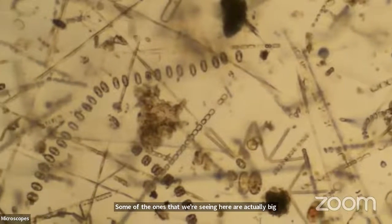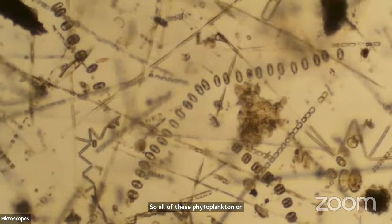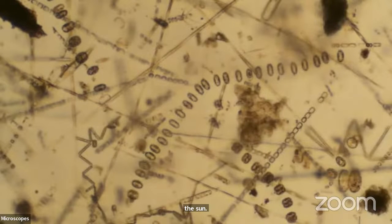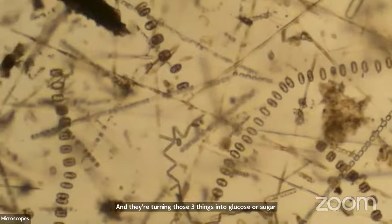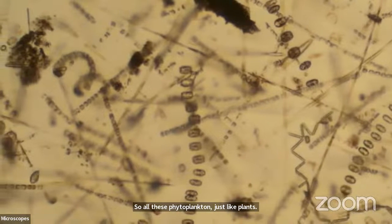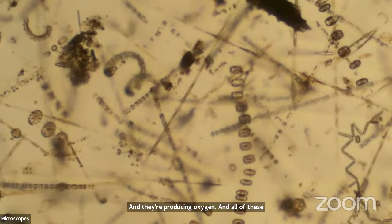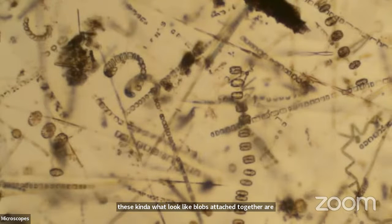So all of these phytoplankton are photosynthesizers. They're taking water and carbon dioxide and energy from the sun, and they're turning those three things into glucose or sugar and oxygen. So all these phytoplankton, just like plants, are producing their own energy. They're producing glucose, which they can break down for energy, and they're producing oxygen. And all of these chains, these kind of what look like blobs attached together, are all chain diatoms. So diatoms are just one group within the phytoplankton.